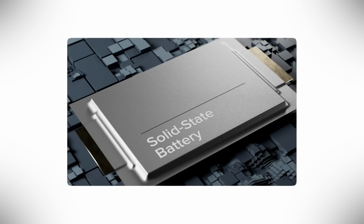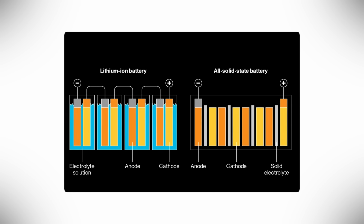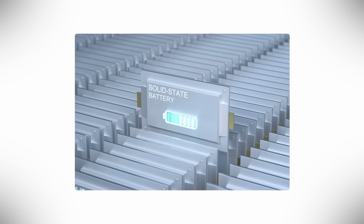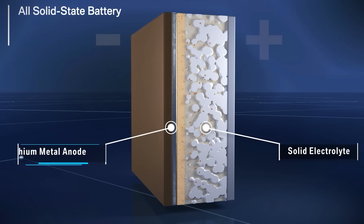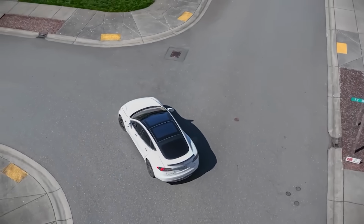And just over the horizon are solid-state batteries. Toyota, NIO, and a few stealth mode startups are racing to bring them to market. These batteries ditch the liquid electrolyte entirely, replacing it with a solid material. That one change unlocks massive benefits: double the energy density, ultra-fast charging, and significantly lower risk of fire. They're still in the prototype phase, but if even half the promises hold up, we're talking about a generational leap, not just in range, but in overall reliability.